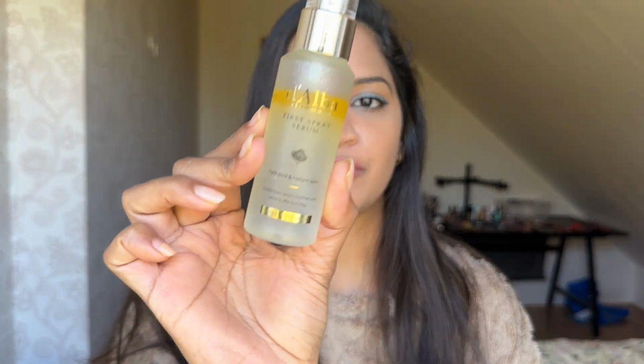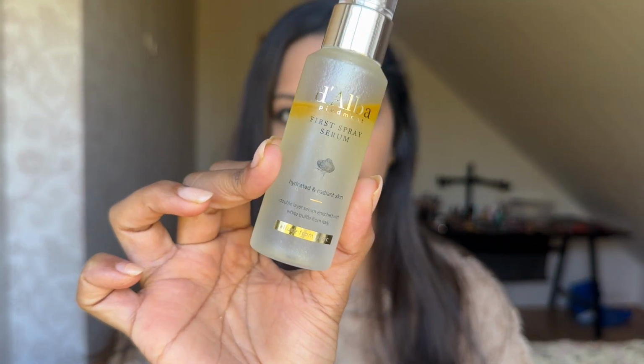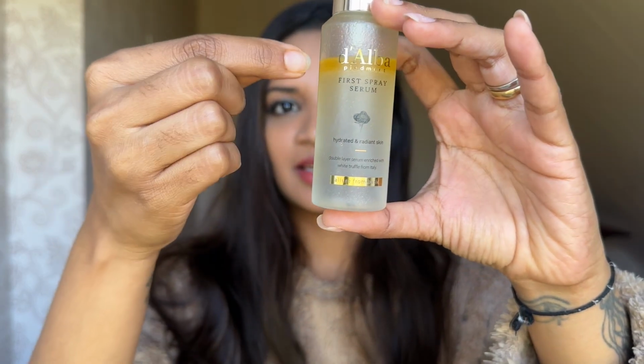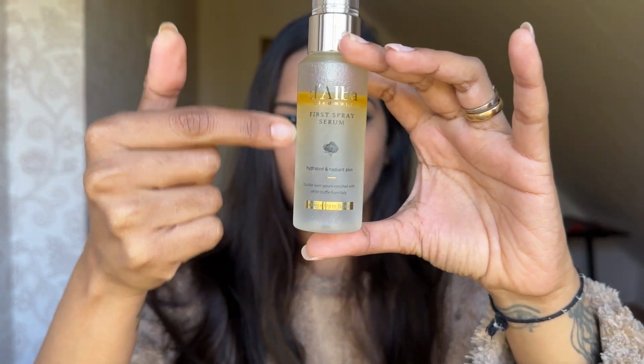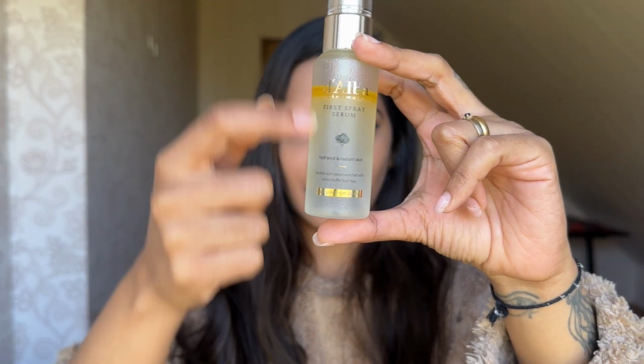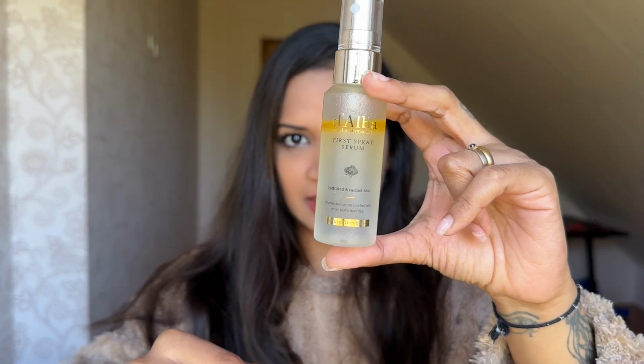Here I have the 50 ml bottle. As you can clearly see, there are oil-based ingredients here on the top, and then there are water-soluble ingredients here, which means they can be easily dissolved by water. But you have to shake this and then apply it on your face. So I'm just going to show you.